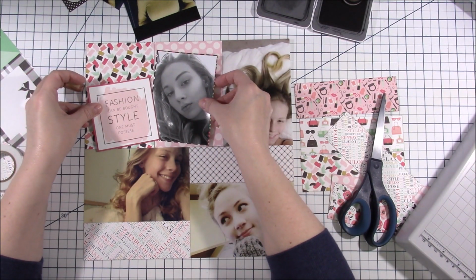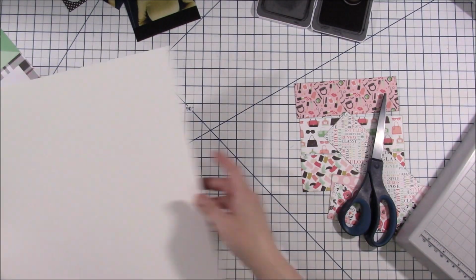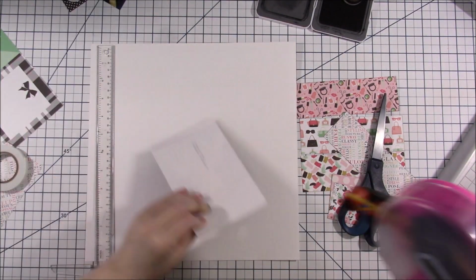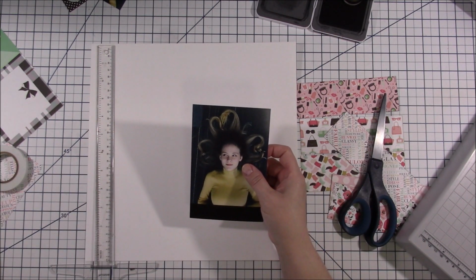I did give it a little bit of a black, one of the pattern papers that's mostly black. I put a mat around it, and then I put that 4 by 4 piece on and popped it up with some foam tape.